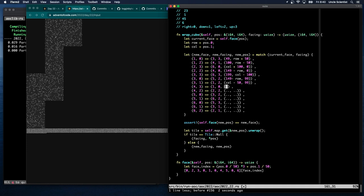4 facing up goes to 1 facing right. That's still true. Okay. So 50 through 99. All right, so again, the column is straightforward. The column is column 50. But the row we're on has to be calculated based on 50 to 99 from 0 to 49. So we just add 50 to the column. Okay, column plus 50. All right.